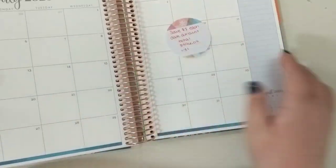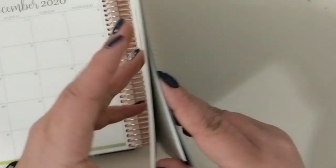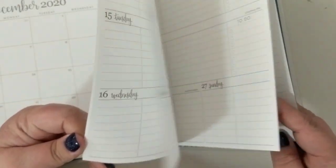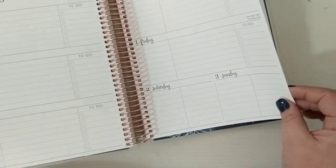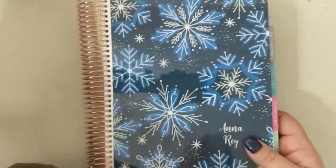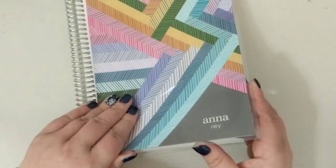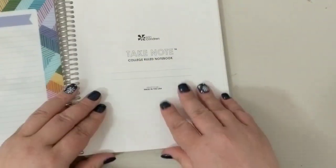Oh, okay. And then we'll go through the whole year like that. And there's no extra notes pages at the back of this book. It goes from the December weeklies and then I get 1, 2, 3, 4 notes pages and that's it. So that is also why I have this notebook. And this is just an Erin Condren take note notebook.